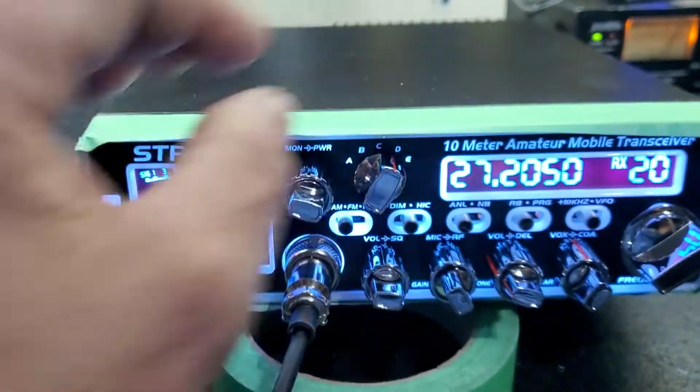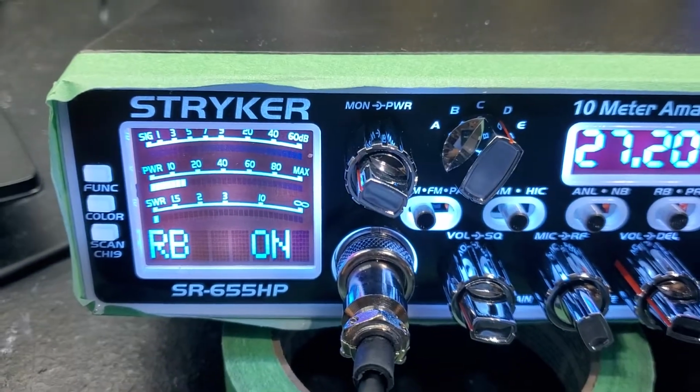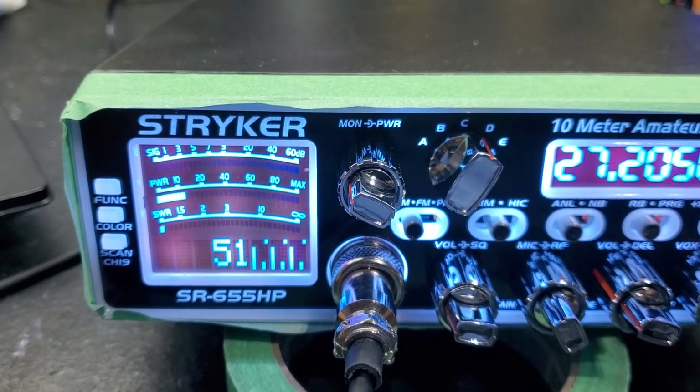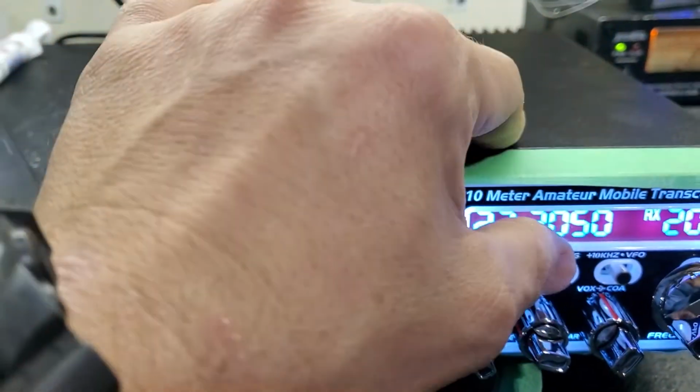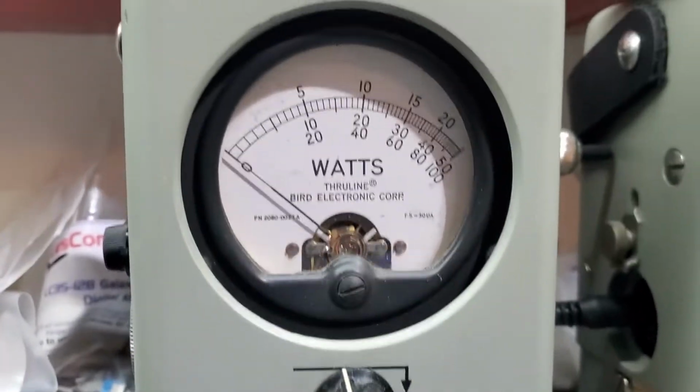Let me let you hear it. Just flip it over to Roger beep. Let's hear it again. Flip that back off. Over at 100-watt scale, you're going to be running a 6 pill.